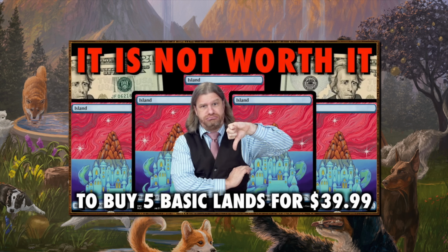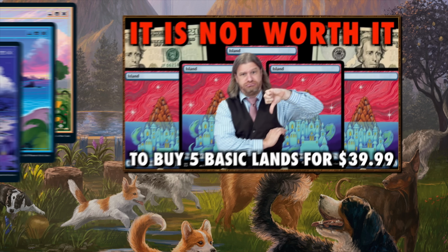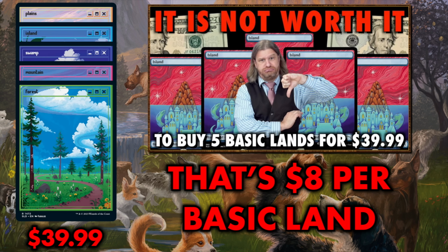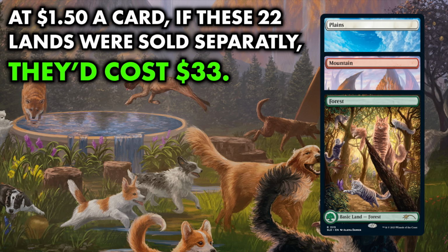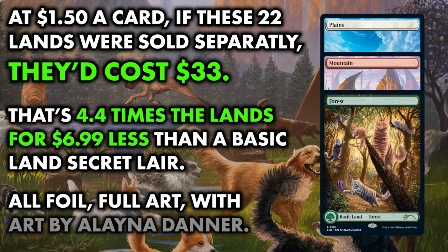Hey, now is when I point out that many of you spend $39.99 for 5 foil basic lands during regular Secret Lair drops. Why you doing that? Here we have 100 cards for $150, so that's basically $1.50 a card, and of them, there are 22 basic lands that are both foil and full art. How's that work? Are you a sucker for spending $39.99 on 5 basic lands? Should you maybe stop doing that? Just some food for thought.